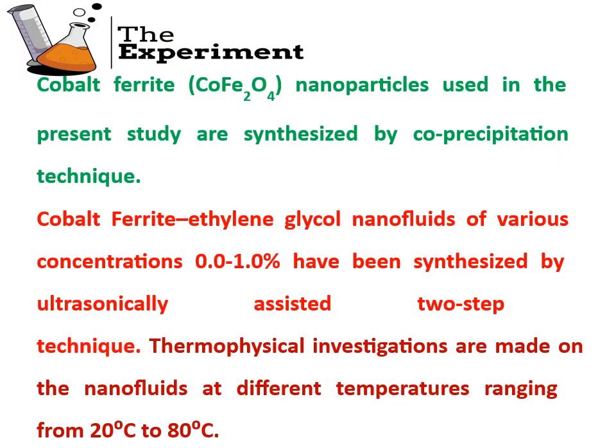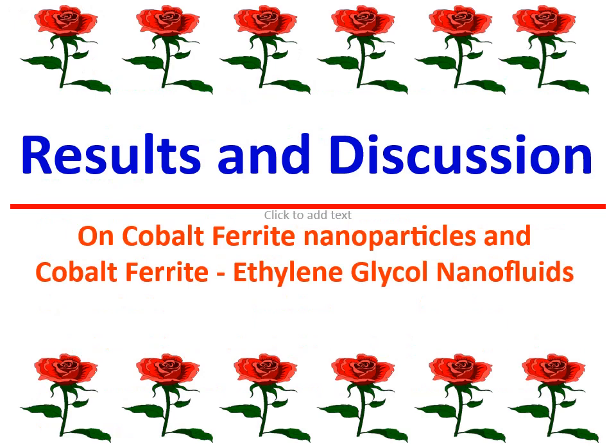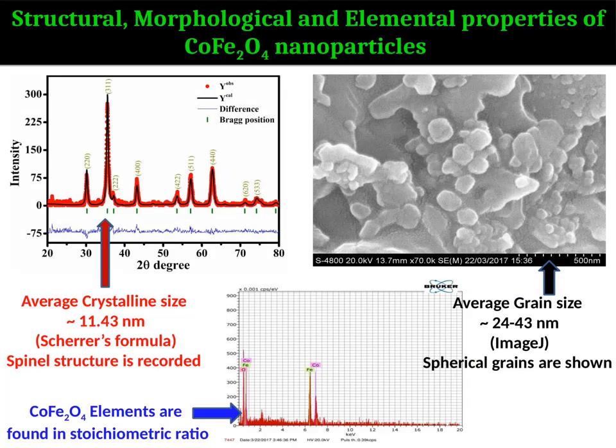Experimental work. Cobalt ferrite nanoparticles used in the present study are synthesized by the chemical co-precipitation technique. Cobalt ferrite ethylene glycol nanofluids of various concentrations, 0 to 1%, have been synthesized by an ultrasonically assisted two-step technique. Thermophysical investigations are made on the nanofluids at different temperatures ranging from 20 to 80 degrees Celsius. Results and discussion on cobalt ferrite nanoparticles and cobalt ferrite ethylene glycol nanofluids. Structural, morphological and elemental properties of cobalt ferrite nanoparticles.